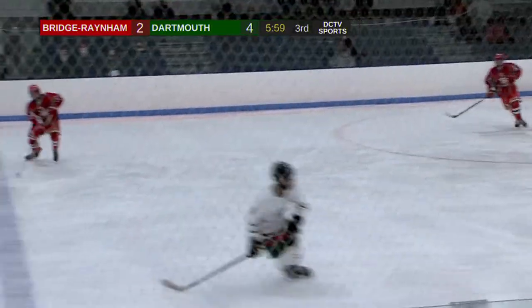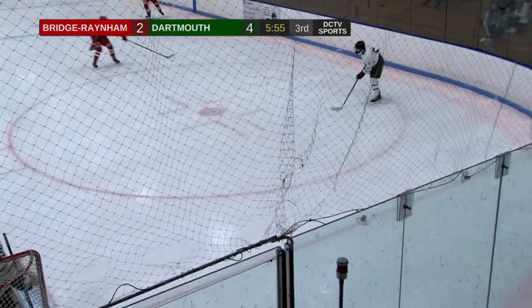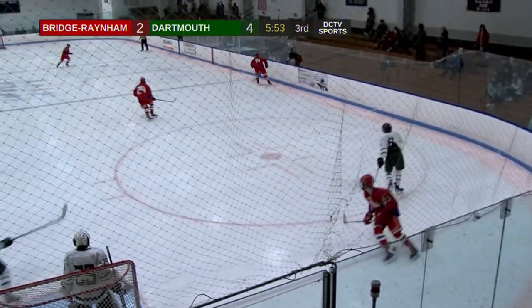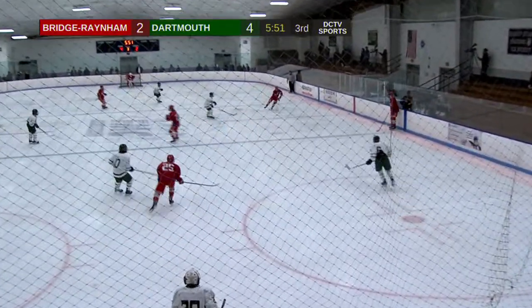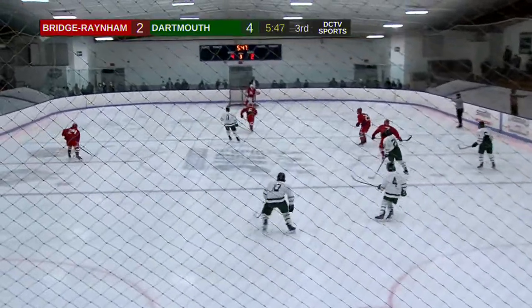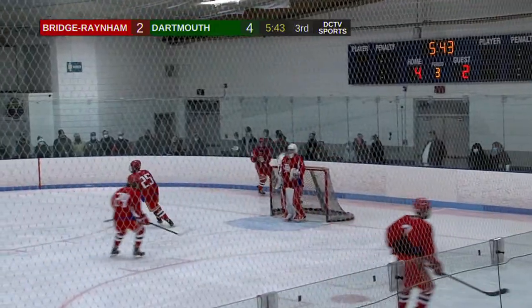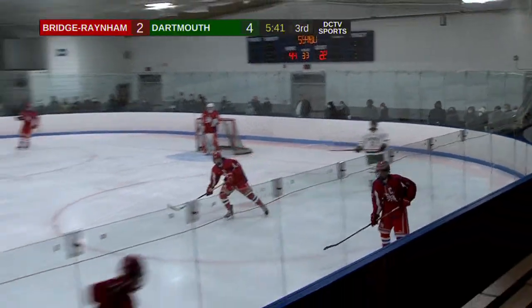That was a nice job there, Bridgewater-Raynham, on that drop pass. Try to get the goalie moving a little bit. But as you said, Machado had the angle covered. Yeah, he's done a good job all night of not really giving the Bridgewater players too much to work with in terms of holes and angles. So good on Machado. He's done great tonight.